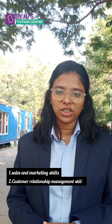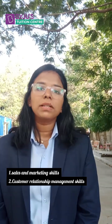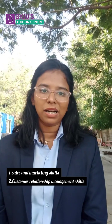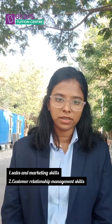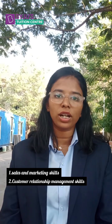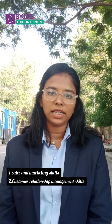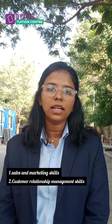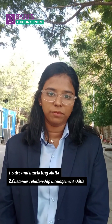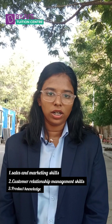Then customer relationship management skills. Business development executives at Byju's learn how to build and maintain relationships with the customers. This is an essential skill for any role that involves interacting with the customers, such as sales, customer support and account management. Next is product knowledge.